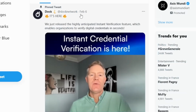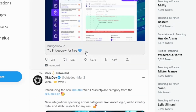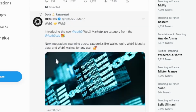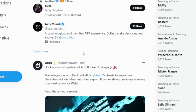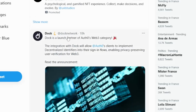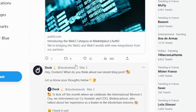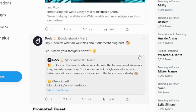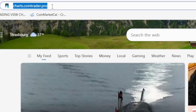I can see they posted a pinned tweet on February 6th. That obviously was about a month ago, but I can see now March 2nd, looks like they've got a new thing, the Web3 marketplace category from Auth0, some new integrations across their wallet, Web3 identity, Web3 wallets, blah, blah, blah. A lot of this is kind of over my head as I'm not really a fundamental guy. But I just like seeing that, okay, 10 hours ago, Dock is a launch partner of Auth0's Web3 category. I don't know if that's a slice of pizza or what the heck that is, but at any rate, it's good to see that they do have an active Twitter page, and it looks like they've got a lot of things going on.